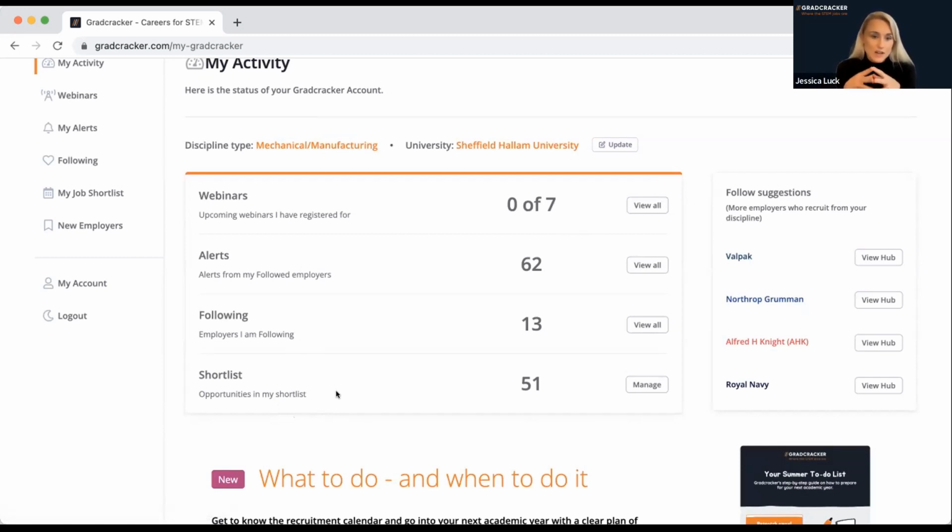And these features are going to help you throughout the whole process to stay organised, to stay on top of those employers that are new to the site, new opportunities going live, but also those imminent deadlines and also those opportunities you're already applying to. So I can't stress enough, make sure you're registered.